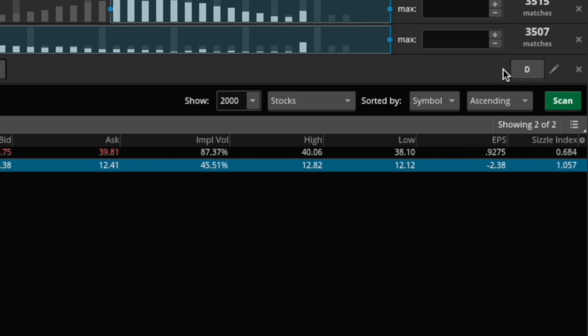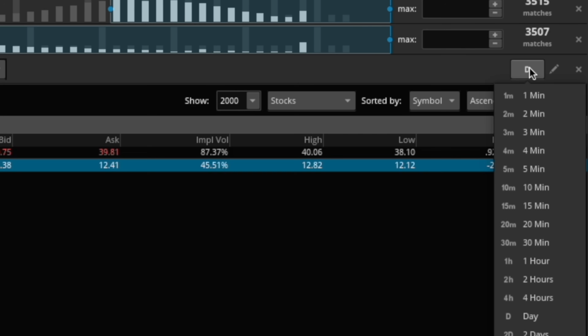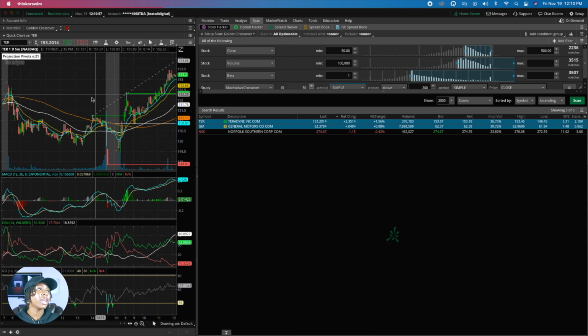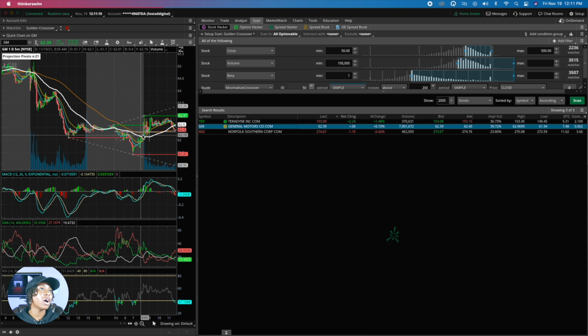If you want to scan for something on the daily chart, select the D. If you want to scan for something on the 5-minute chart, then change it to the 5-minute. But this one, I'm just going to leave it on the default day chart. All right, so let's just click on scan. Okay, so yeah, this stock had a crossover today. They had a crossover also, but it's looking like they had a little death cross, so that was a little short.